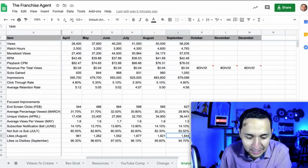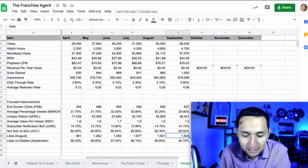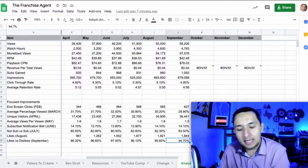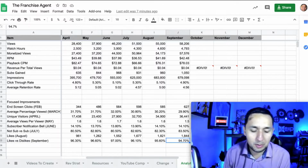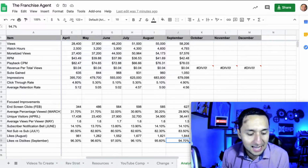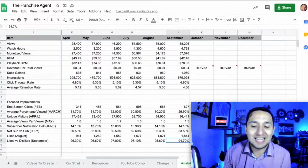And when it comes to the likes, we increased our likes per month, not as high as we had in the past, but I'll take it. Any movement in the positive direction is fantastic. And likes to dislikes, this month I put a little bit more controversial items out there. So I'm not surprised that the like to dislike ratio was reduced just slightly.